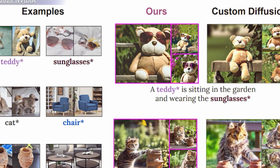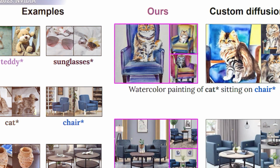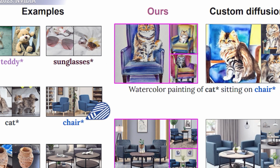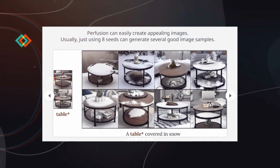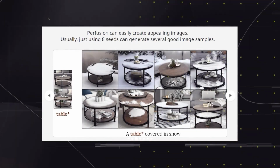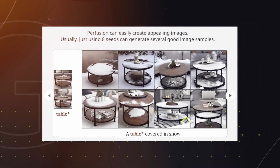Now, Perfusion doesn't just spit out generic images. It has the power of personalization. You can customize and personalize those images to your heart's content. Want to see a table covered in snow? There you go. And let me tell you, the level of detail and quality in these images is mind-boggling. They're so realistic you'll want to reach out and touch them. I mean, who needs a real snow-covered table when you can have a Perfusion-generated one, right?